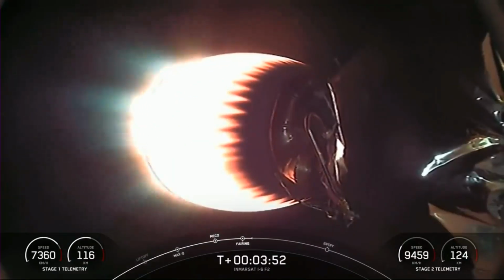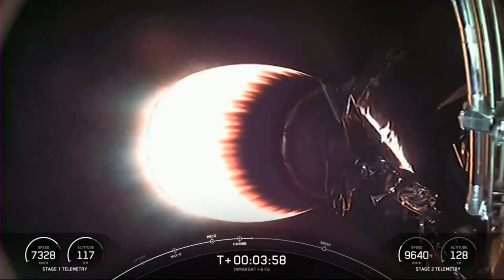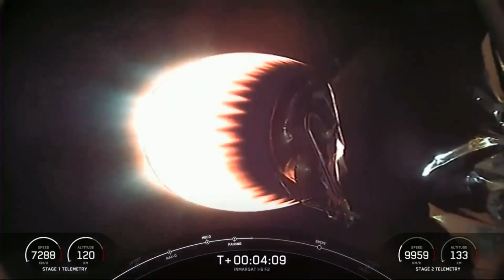Acquisition of signal, Bermuda. It's about T plus 4 minutes into tonight's mission. If you are just joining us now, Falcon 9 has lifted off successfully, carrying Inmarsat's I-6F2 payload. Now, we're about to begin the first of the two planned MVAC burns for satellite deploy. Around T plus 6 minutes, you should see on your screen the first stage's entry burn.